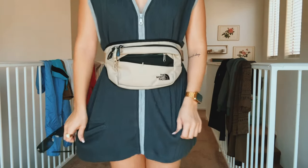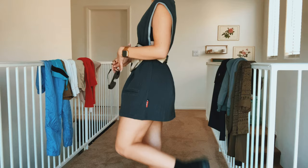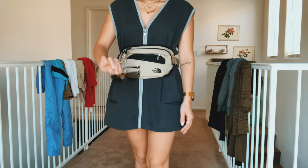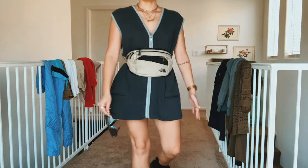Okay, so I decided to go very casual with this one, just because it's already pretty casual. It's a navy blue with gray, and I paired it with this little fanny pack from North Face. And then I have black high socks with just black Fila tennis shoes, and then these sporty little glasses. Just like a fun summer outfit.